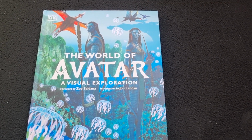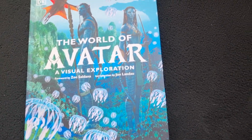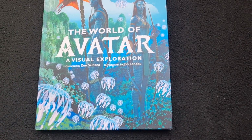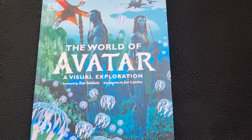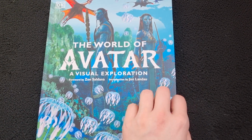Hey everyone. So it finally arrived, the World of Avatar visual exploration book. This took quite a while to arrive to me. I know a lot of other people got it early as like a promo or something like that, but I'm not as important as they are, apparently, so I had to wait longer. And I ordered it from Forbidden Planet, so it took even a little bit longer.